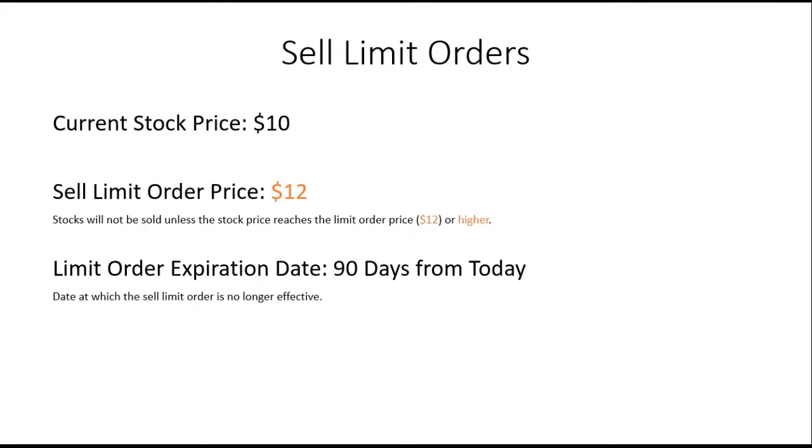Now, how do you get out? Very similar to a buy limit order, you have what's called a sell limit order. And the main difference with the sell limit order is that it will sell at your target price or higher, because again, it goes in the direction that's going to benefit you the most. And so we set, again, a limit order expiration date as well as the limit order price, and it works just the same. The limit order expiration works just the same. So once it's past this 90 days, it's no longer going to be effective.